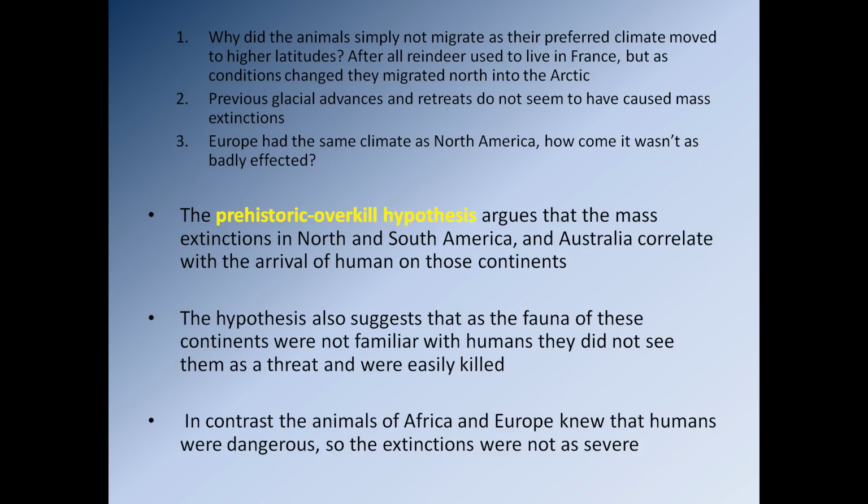In contrast, the animals in Africa and Europe and also Asia had developed an understandable fear of humans. They knew we were dangerous, they knew we were out to eat them, and so obviously they knew to avoid us. And so that might explain why the extinctions in those areas were less severe.